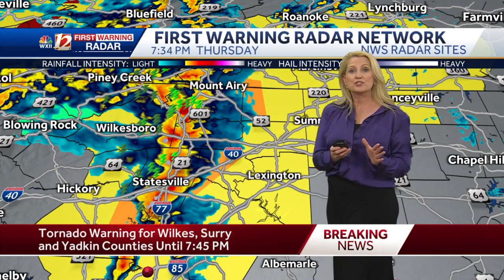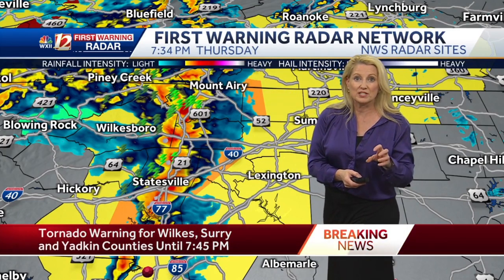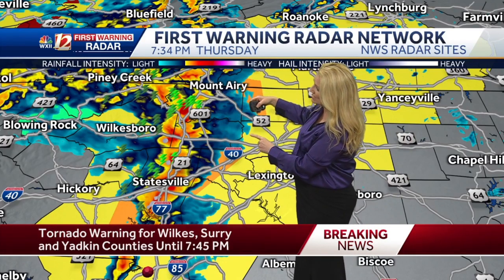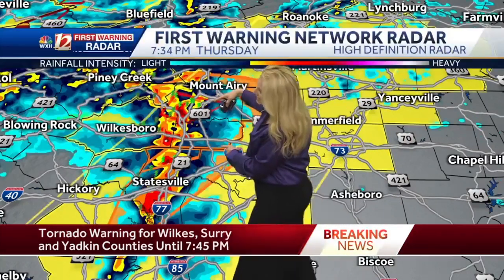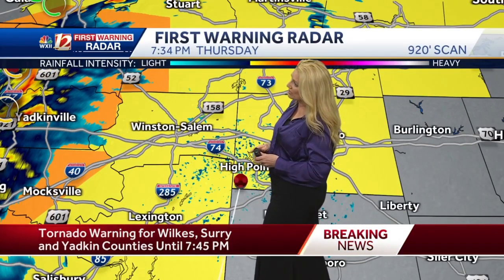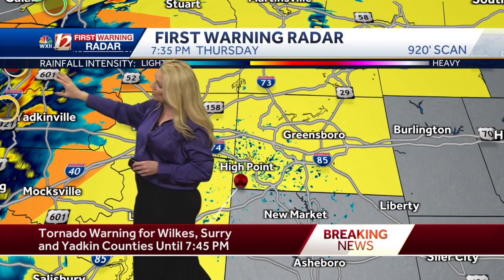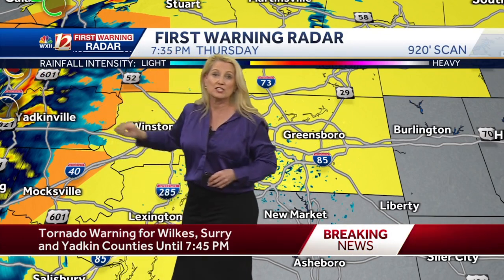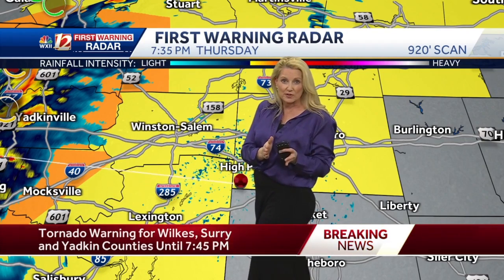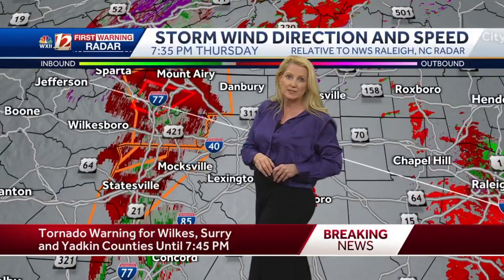We've got lots of warnings and watches up. Remember, you're under tornado watches too for parts of the Piedmont Triad. So this storm, as it's advancing north and jogging a little bit east, we're watching all of these cells that continue to roll in. Very concerned for folks right now, though, in northern sections of Yadkin County, as well as western and southern sections of Surry. So I wanted to send it back over to Dylan to take a closer look at some of those streets and where the storm is moving right now. Dylan? That's right, Michelle.